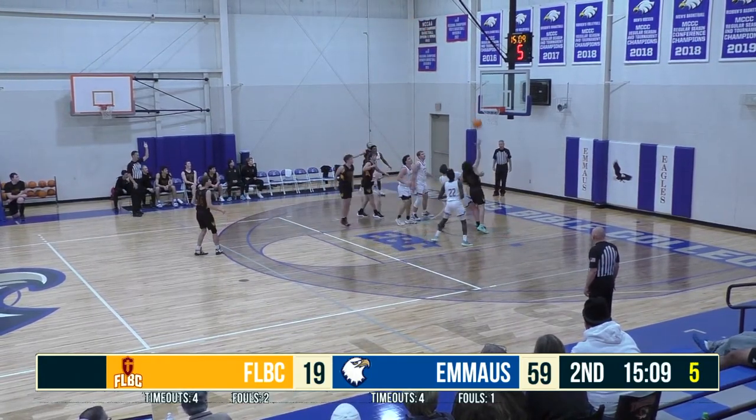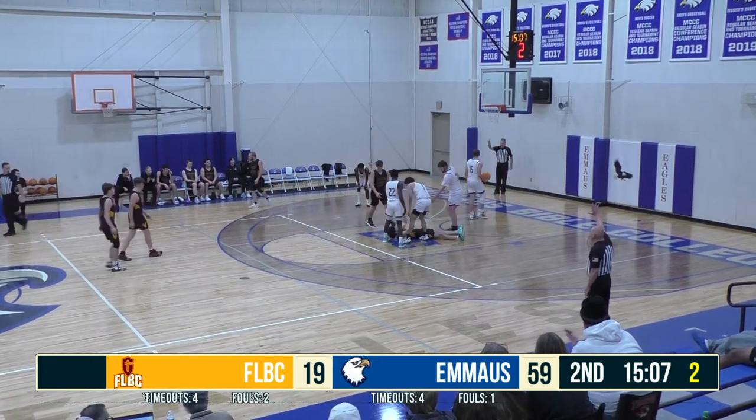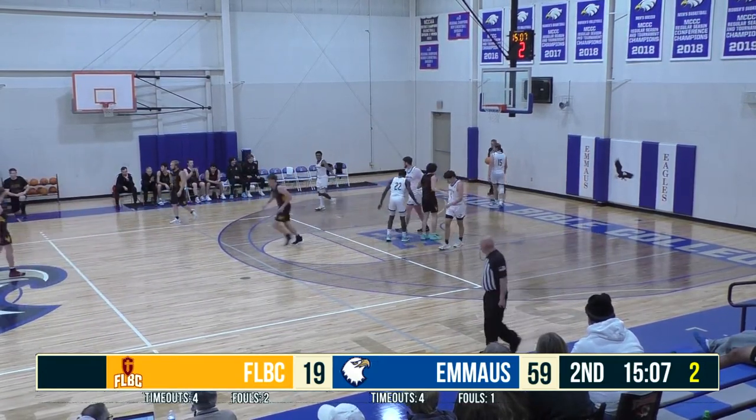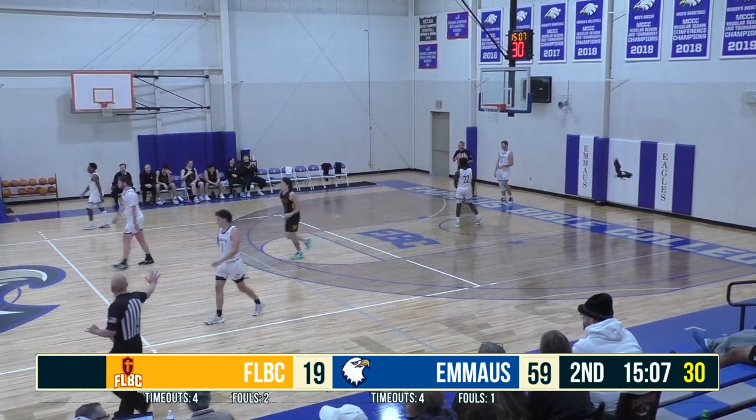Corner three on the way is no good. Traveling, caught the ball, fell down. Anytime you have the ball, you fall down, that's traveling by definition right there.